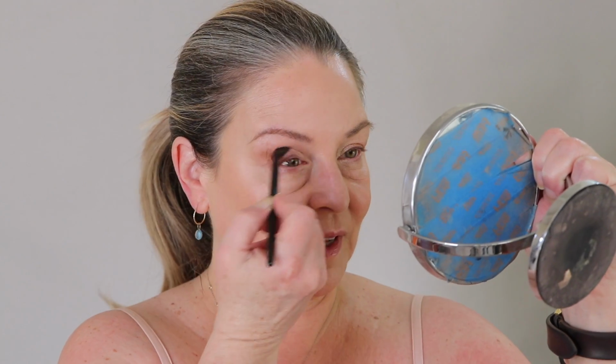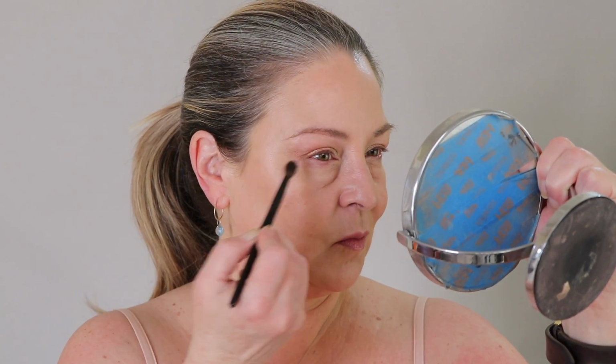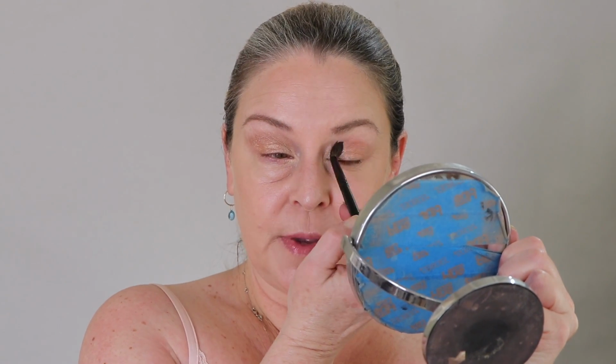And now just keep my eyes open while I do a final blend too. See, super pretty, and all of a sudden there's some more depth and definition to my eye by working with that shadow. It's interesting, when I'm looking in this mirror, I'm like, oh, it's so light. But when I look in this mirror, I think, oh, I totally got the effect that I want. It's always best, I think, to start light if you possibly can. You can always add.